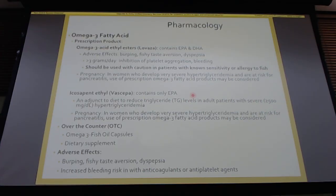So here, same exact thing, just understanding that we're trying to help with those triglyceride levels, and then looking at your women who have triglycerides that increase while they're pregnant. You can potentially see us using these medications in the pregnant women as well.